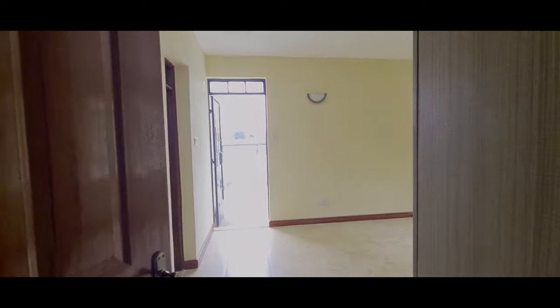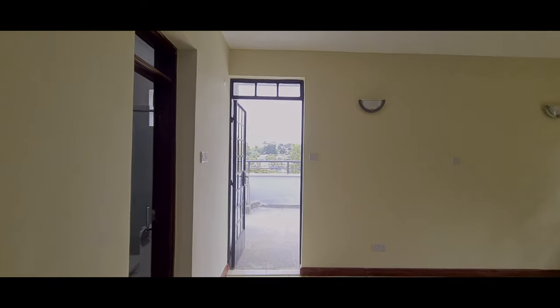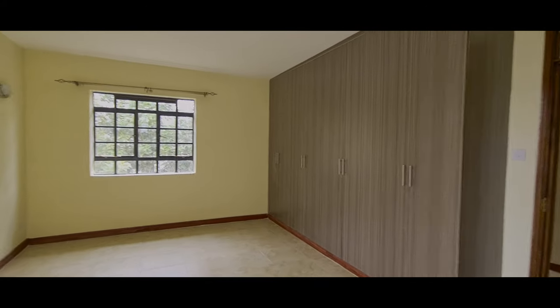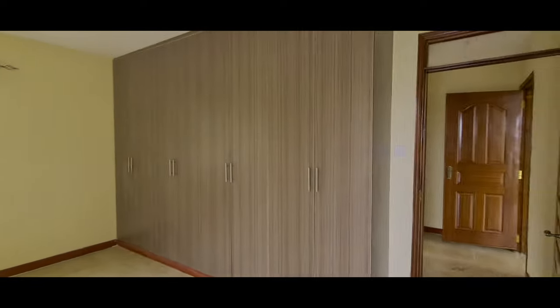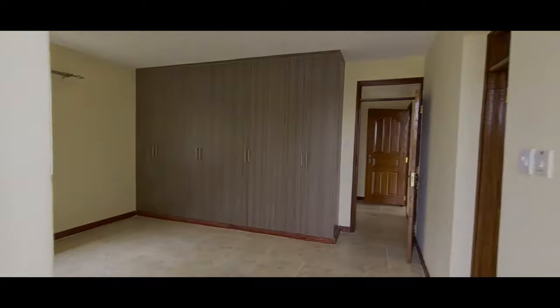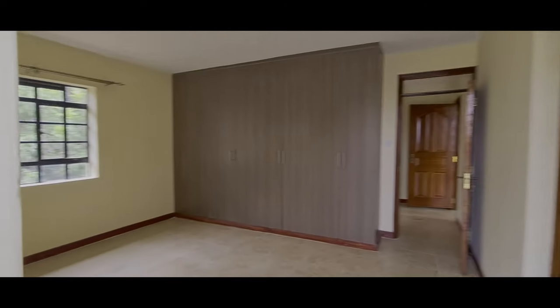The last bedroom is the master bedroom. The master has a balcony. You can see the balcony over there. Then you have the widest wardrobe ever. That is the widest wardrobe.